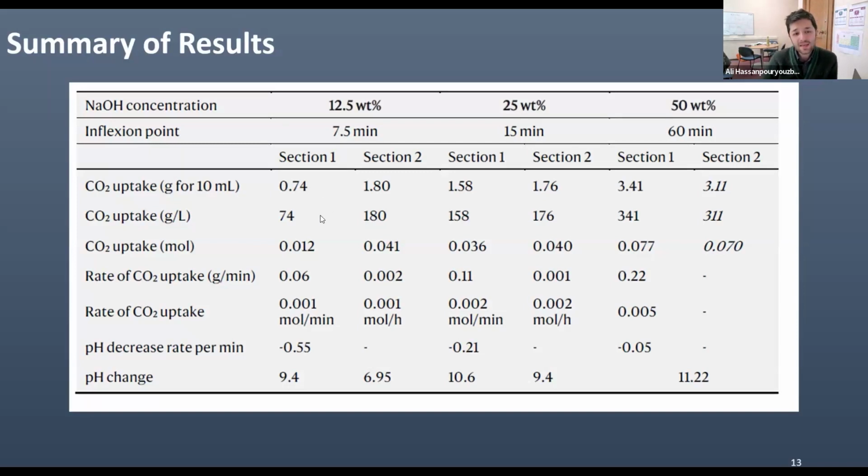But as you can see, the amount of CO2 per liter just depends on the amount of the sodium hydroxide. When we doubled the amount of the sodium hydroxide from 12.5 to 25%, the uptake increased from 0.74 to 1.58. It slightly goes up, but it is also within the range of experimental error we have. So with a higher amount of sodium hydroxide we have a higher reaction rate, but generally we get a certain amount of CO2 captured per certain amount of sodium hydroxide we put in the system.